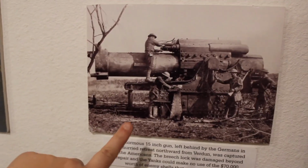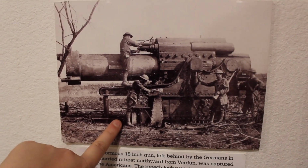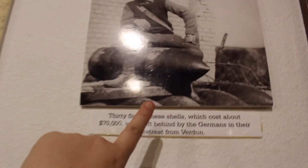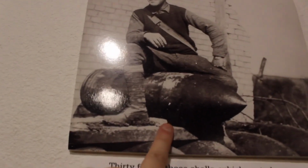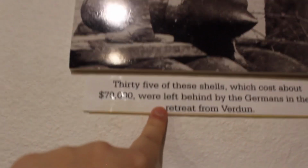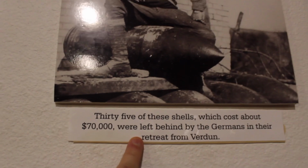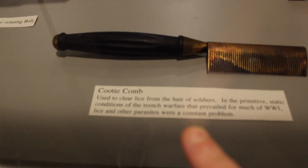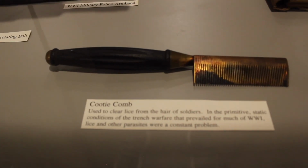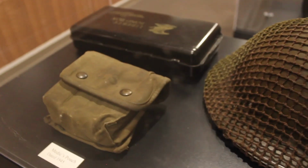So this right here was left behind by the Germans, and they also left behind these right here. As you can see here, 35 of those shells were approximately $70,000 back then. Wow. Look at this. It is a cootie comb. And if you're reading this, you're reading right. It's to remove lice.